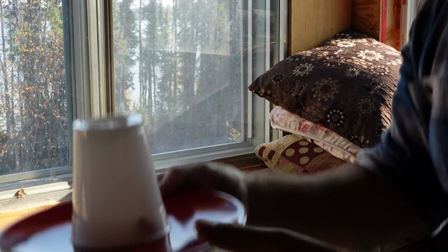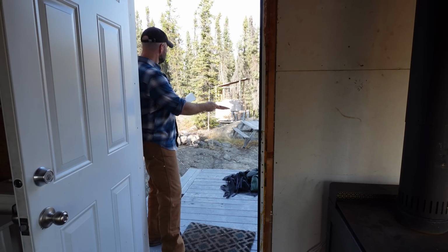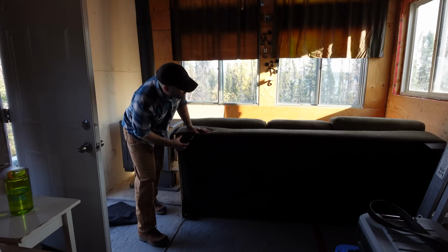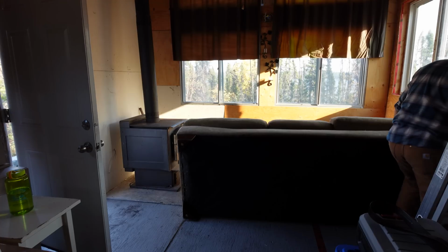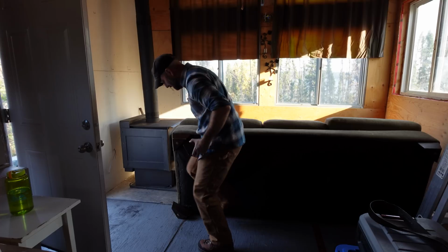All right, he's in there. Let's get him outside. There he goes. These legs have to come off before I'm getting it out that door. I don't have the tools to do it. I'm just gonna kick him off.